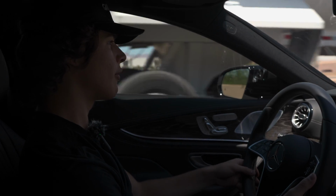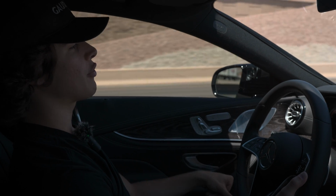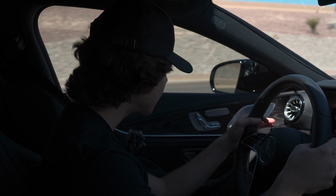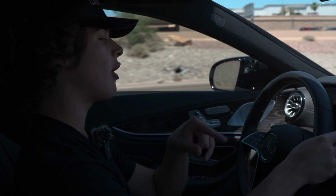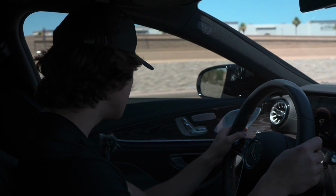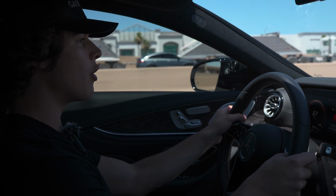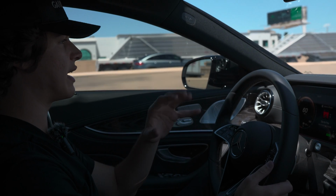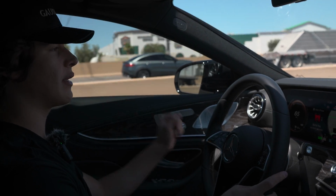All right, pulling onto an on-ramp, some acceleration. Yeah, it's pretty quick. 362 horsepower goes quite a long way in a car like this when you're not trying to be crazy sporty. I have the augmented navigation thing on right now, and it's pretty handy in some situations where you don't know where you're going to be getting off, especially when there's a lot of exits. It's pretty handy and it's pretty cool. I think it's a little cool party trick that Mercedes added in.